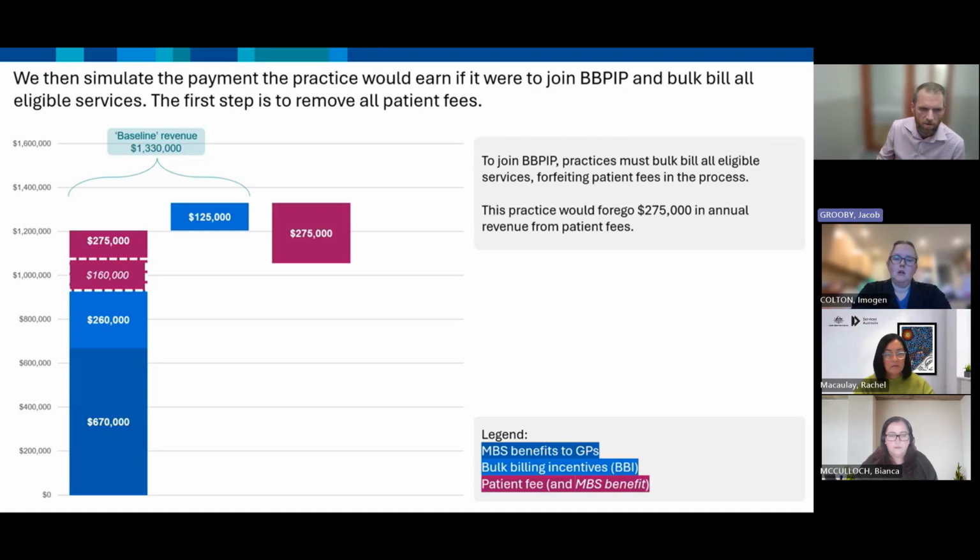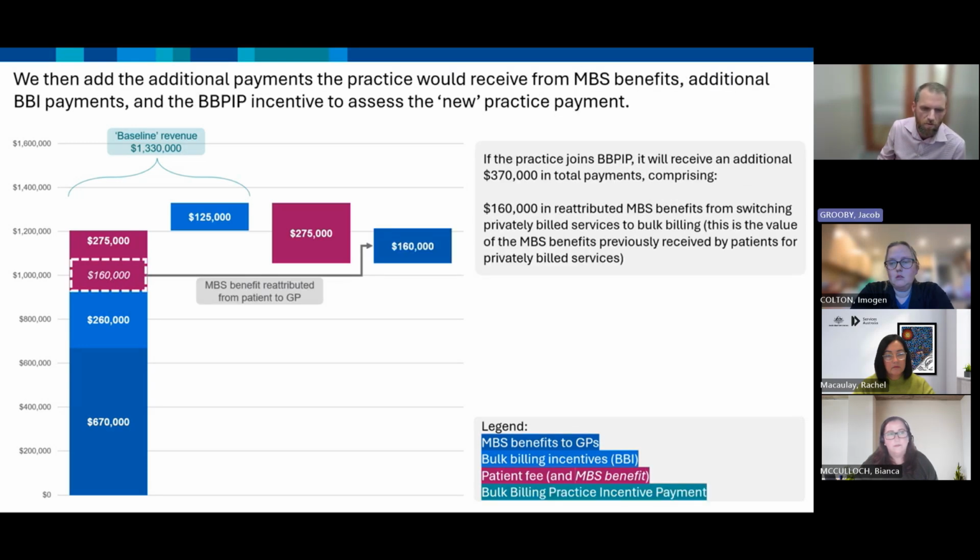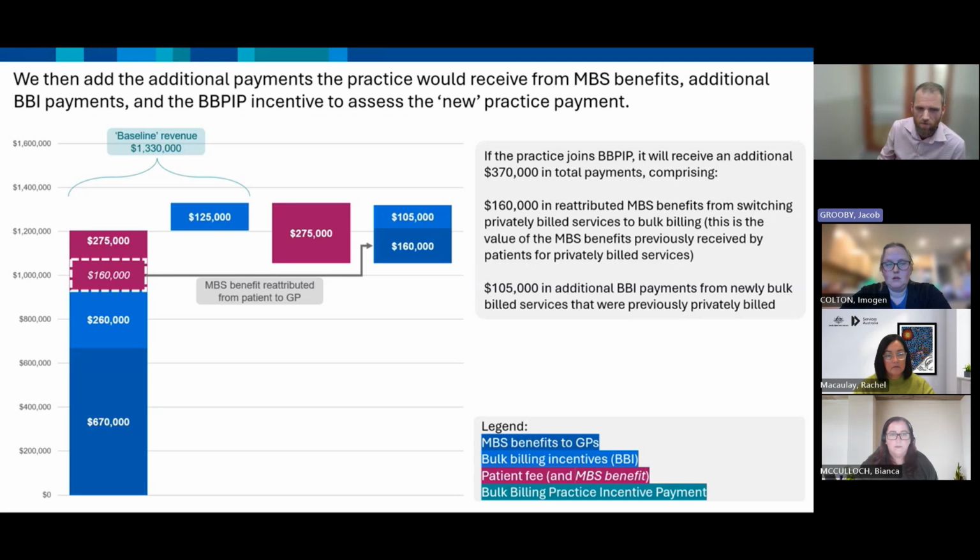So now we begin to simulate whether joining the BBPIP and bulk billing every service will make this practice financially better or worse off. The first step here is to remove all patient fees, which in this case is $275,000. The next step is to reattribute the $160,000 of MBS rebates received by patients for privately billed services to GP, who will now bulk bill these services and receive the benefit directly. These newly bulk billed services will also attract a bulk billing incentive payment. Here we've multiplied the number of privately billed MBS services by the practice's average bulk billing incentive to derive the value of these incentives. In this case, it's $105,000.